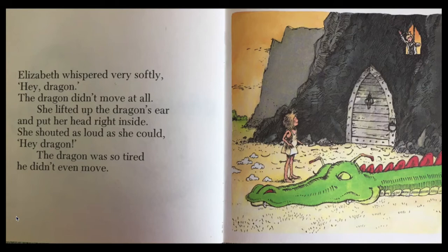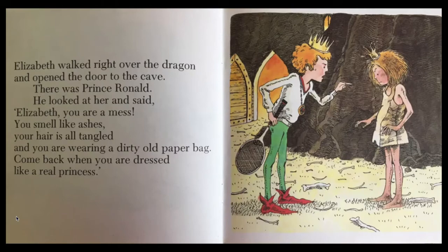Oh, look who's up there in the window. You see up there in the window? Is that Prince Ronald? Elizabeth walked right over to the dragon and opened the door to the cave. There was Prince Ronald. He looked at her and said, "Elizabeth, you are a mess. You smell like ashes, your hair is all tangled, and you are wearing a dirty old paper bag. Come back when you are dressed like a real princess."